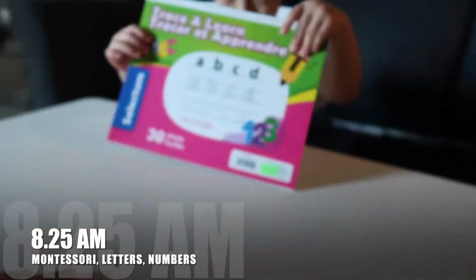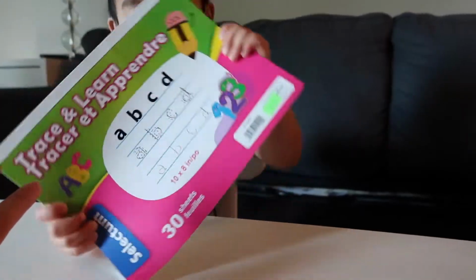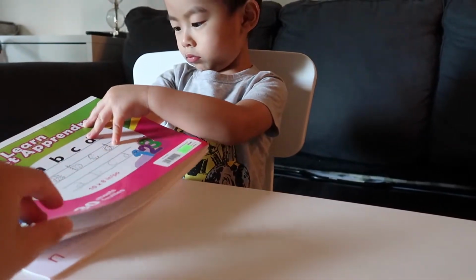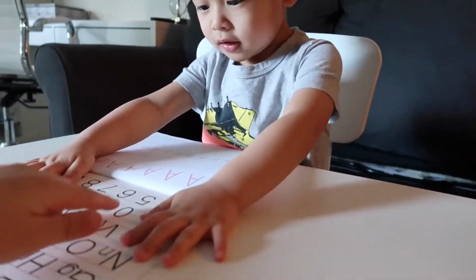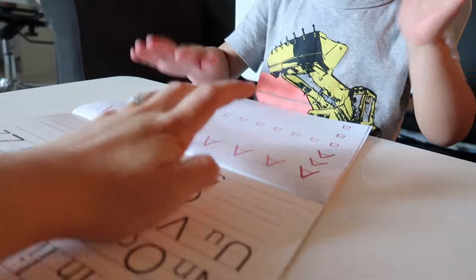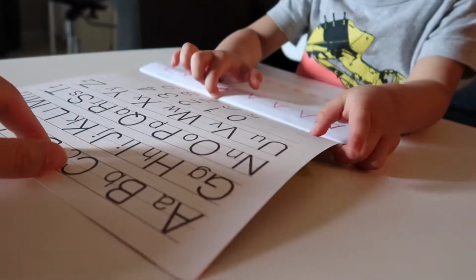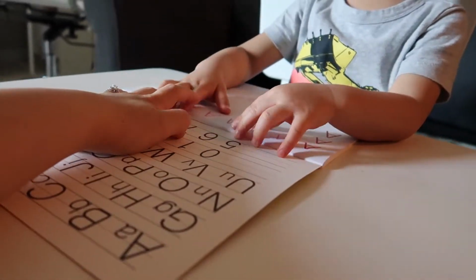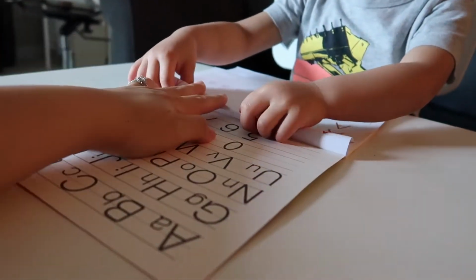So right now is about 8:25, so he got his breakfast already and we're just gonna learn about alphabets and letters. Can you open the first page, baby? This one is a tracing, but today we're not gonna do that. We're just gonna learn the capital letters A, B, C and the small letters and the numbers. He can do the numbers pretty good already in English, but we're gonna do it in Bahasa.